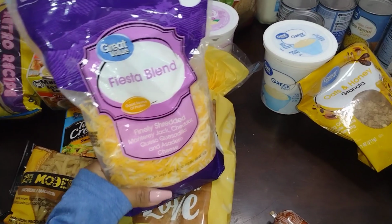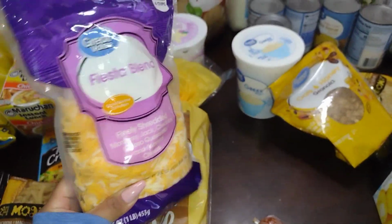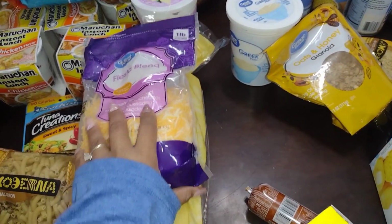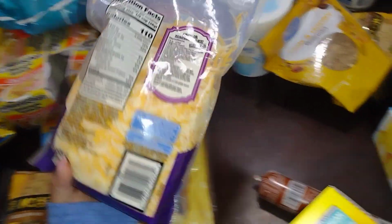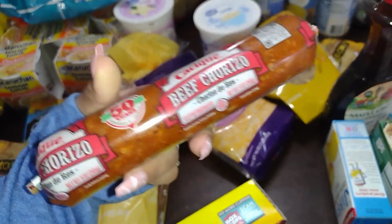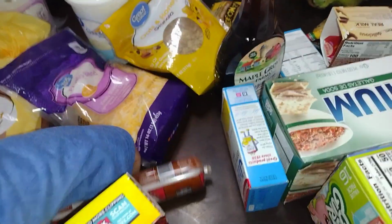I also got the Fiesta blend. This is my favorite one to get because it is finely shredded. I barely like eating cheese. It just depends on what or how. And it has to be super, super thin cut. Then over here, I got some beef chorizo. My husband eats it every now and then, so it does last a little while.